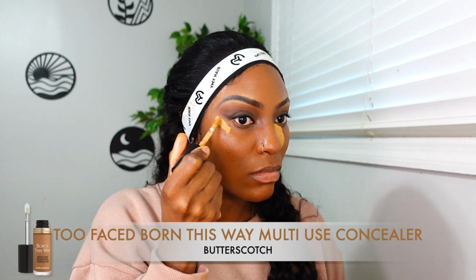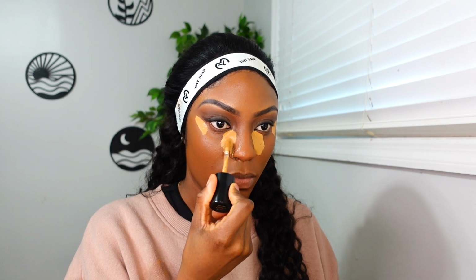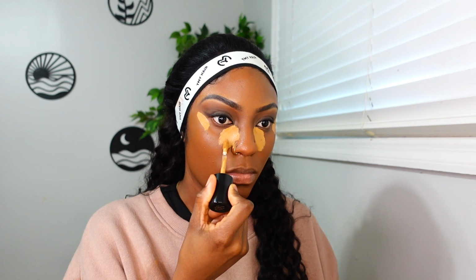Anyways, I'm using my Too Faced Bronzer Spray in the shade Butterscotch. I'm using that to highlight everywhere that I usually highlight on my face.